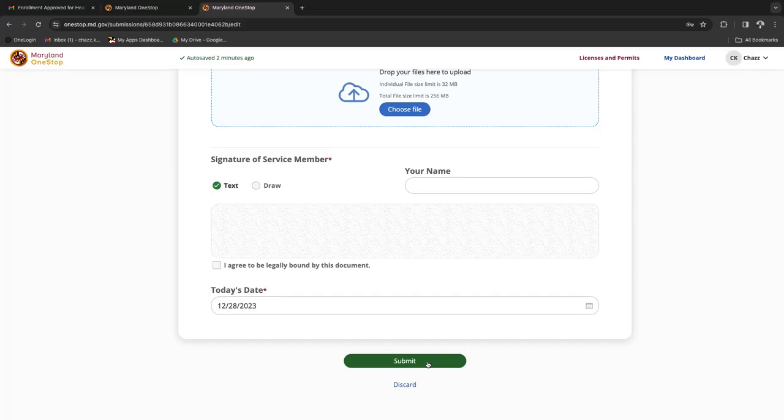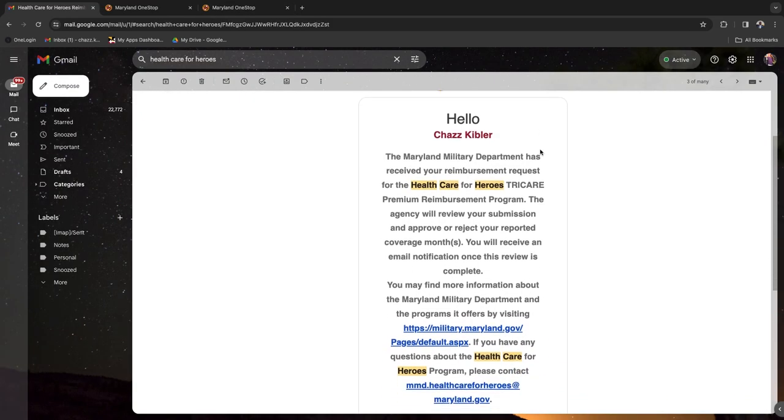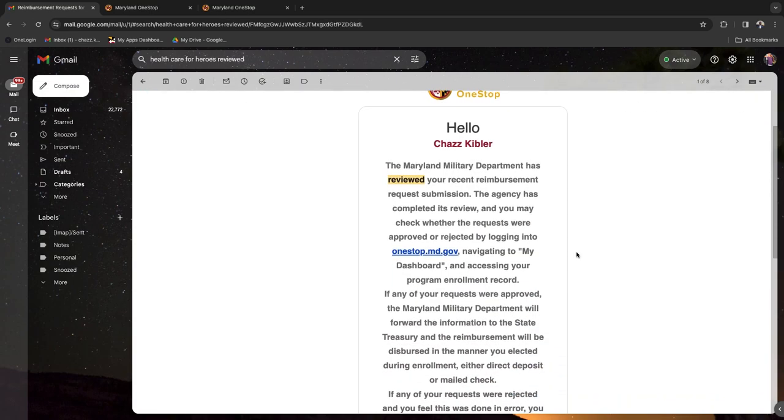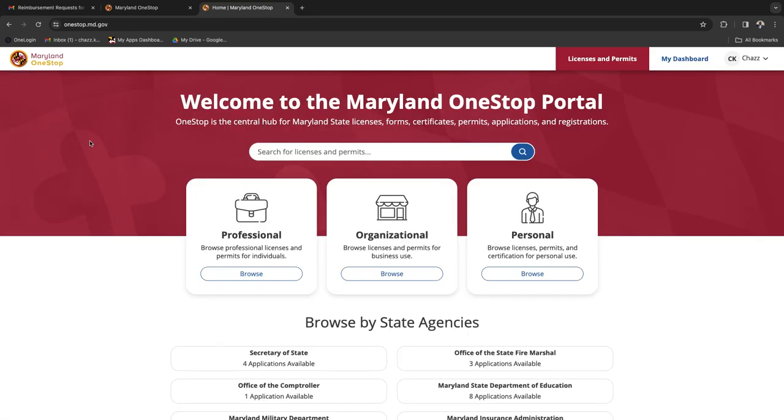After your files are uploaded, sign and submit the request form for review. Shortly after, you'll receive an automated email that your application was submitted. Once the application is reviewed, you'll receive another email from OneStop notifying you to log in to check whether the requests were approved or rejected by navigating to My Dashboard and accessing your program enrollment record. If any of your requests are approved, the Maryland Military Department will forward the information to the State Treasury, and the reimbursement will be dispersed in the manner you elected during the enrollment process, either by direct deposit or mail check. If any of your requests were rejected and you feel this was done in error, you may submit another.